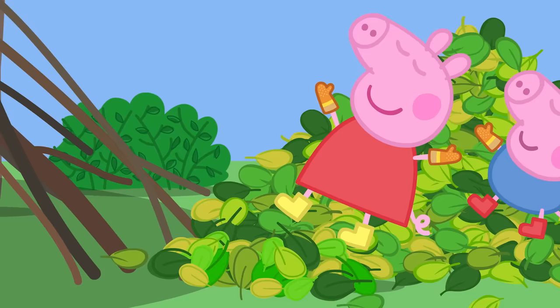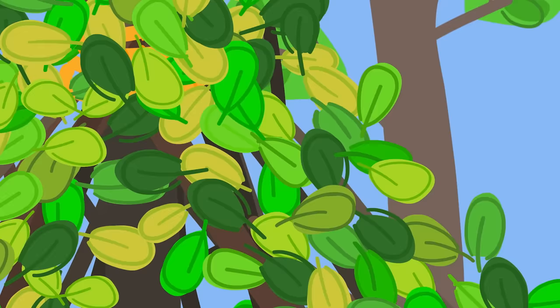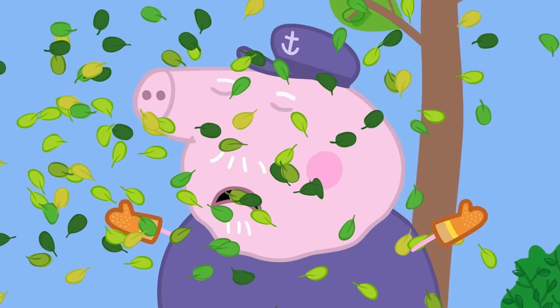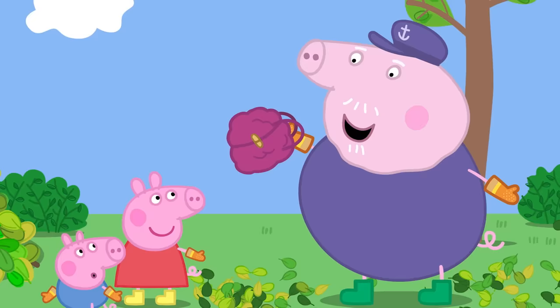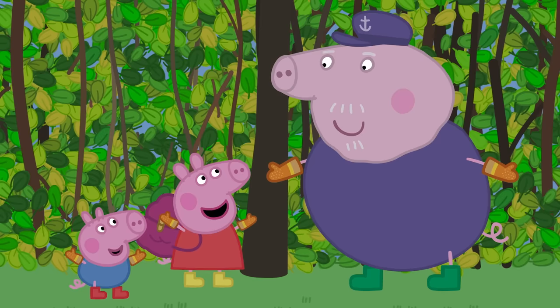Why do we need the leaves, Grandpa? They keep the den nice and warm. Looks safe and sound. Well done. You'll need this before we go in, Peppa. Grandpa Pig has given Peppa a special backpack. Everyone is very happy with their new garden den.